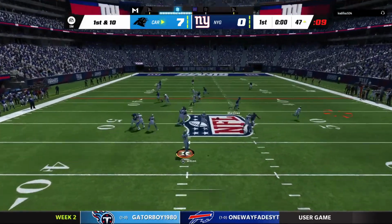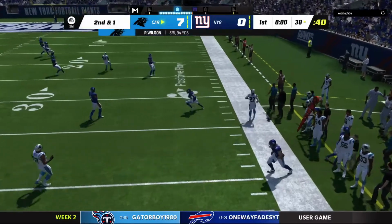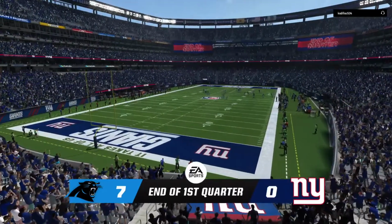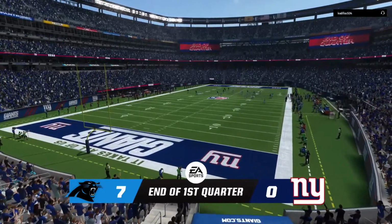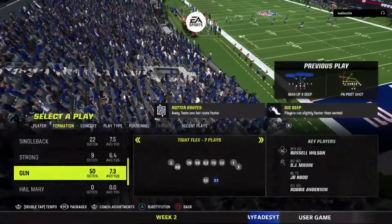Wilson. Finding his safety valve here. That's complete. And he will be out of bounds here on what will turn out to be the final play of this first quarter. Panther football to start quarter number 2 as they've got it with a 2nd and 1 coming up.